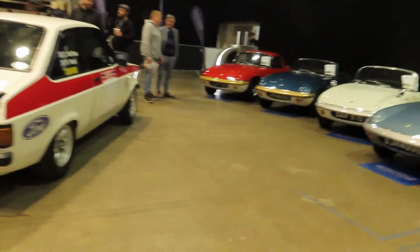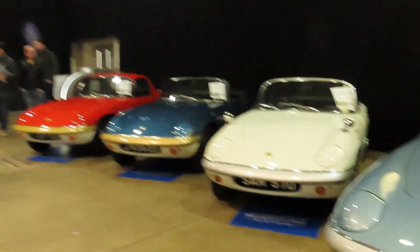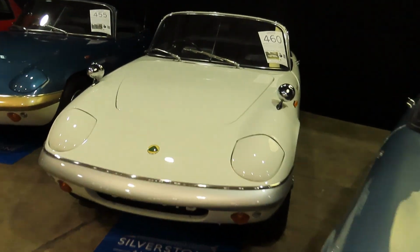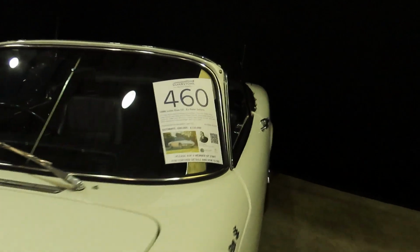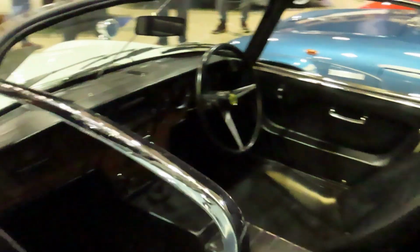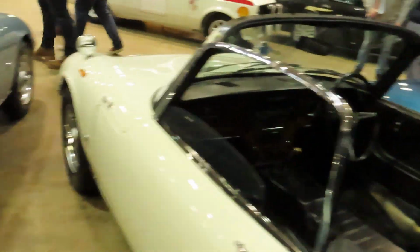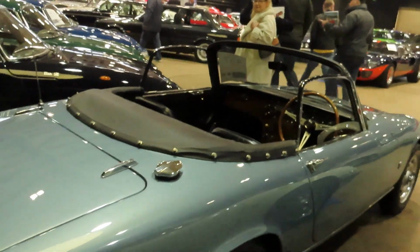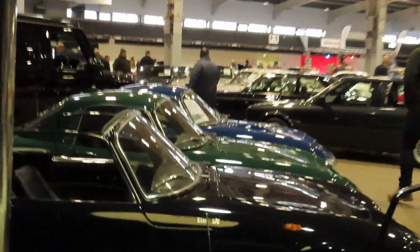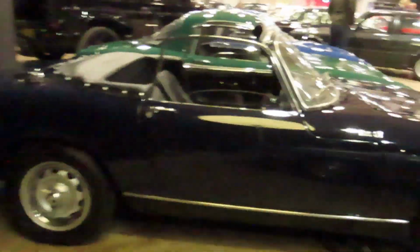And we've got quite a few Lotus Elans over here. Most of these are Sprints, those two are Sprints. I don't believe this one's a Sprint. This is an S3 Type 26, 80 to 120, wow. What a gorgeous little sports car this is though. Absolutely beautiful. And then we got just another one here. And another one, and another one, and another one. Lots of Lotus Elans. Gorgeous little sports cars.